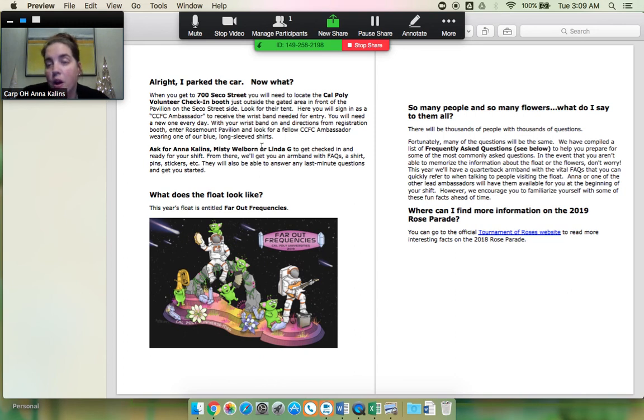We have an armband, like a football wristlet. It goes around your wrist, and it's got a little flap with the facts on there, if you want that. Or if you want to just memorize some of the facts, you can feel free to ask the students. If a visitor asks you a question that you don't know, the students are very knowledgeable about the float process, and feel free to pull them for those kinds of questions.